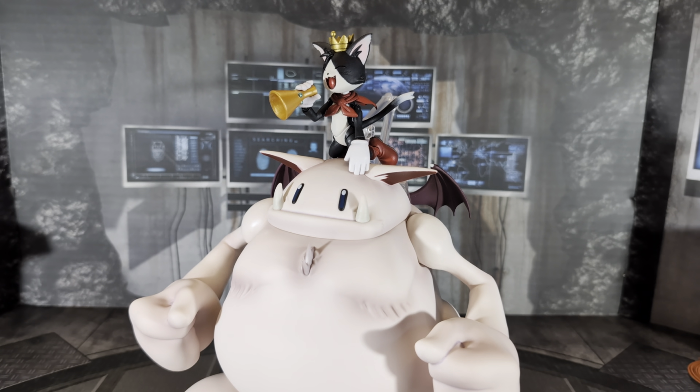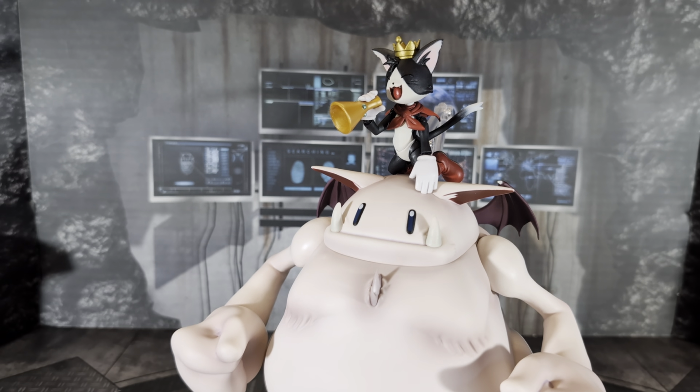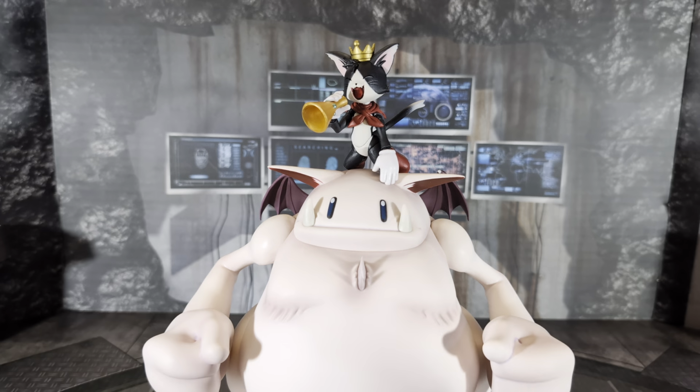So that is so cool that he can strike that pose. I probably won't do this exact one. I might have him jumping on top of it like he's leaping. But regardless, let's go ahead and see how tall this guy is.